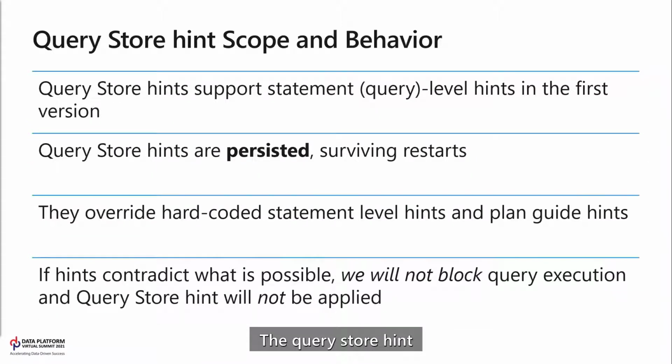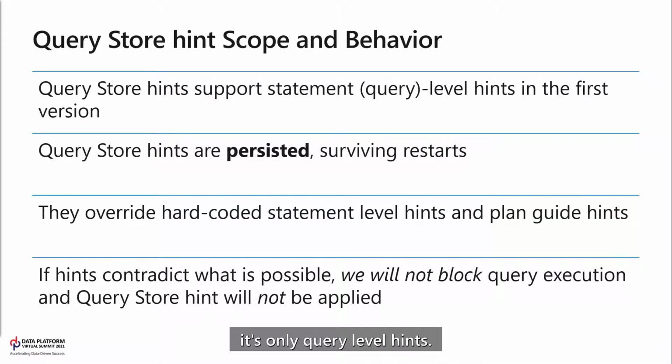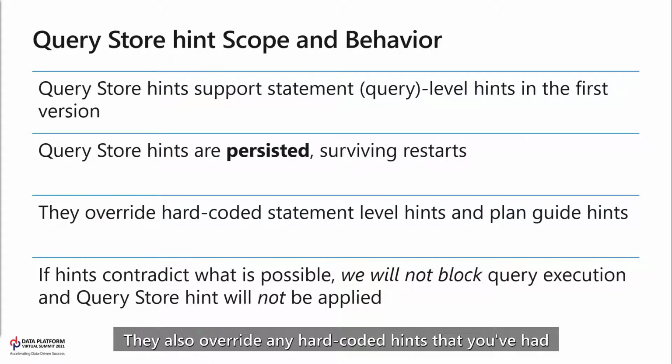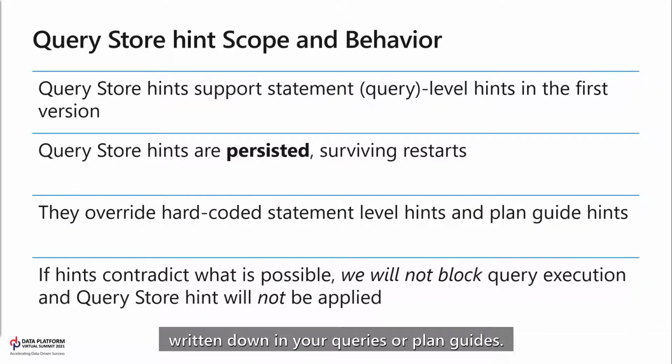Query Store Hints, as you've probably gathered by now, will support query-level hints only. Those were in the examples we've given. And that's by design. In this first version, it's only query-level hints. The second one is that these hints are persisted, so they'll survive restarts and they'll survive failovers. They also override any hard-coded hints that you've written down in your queries or plan guides.